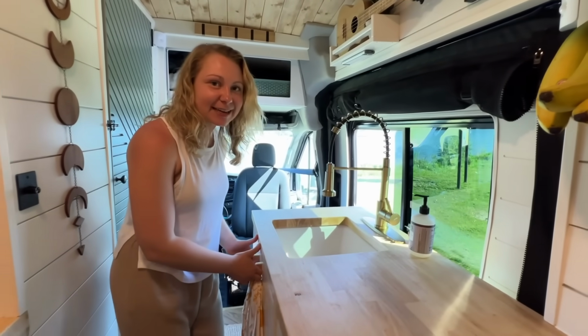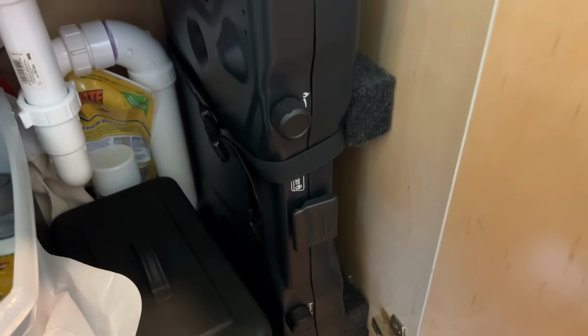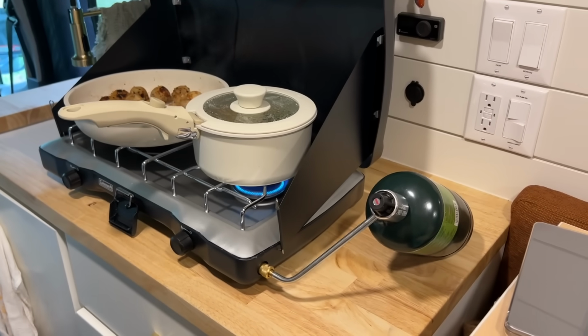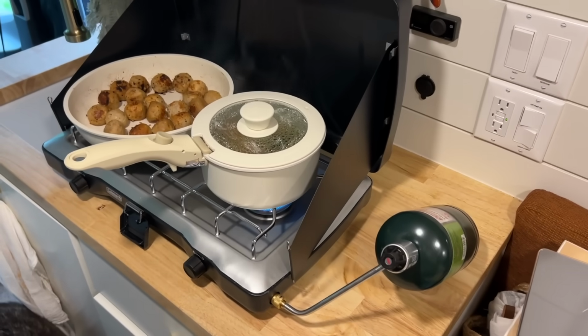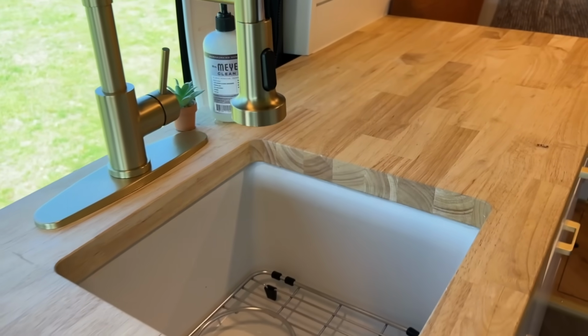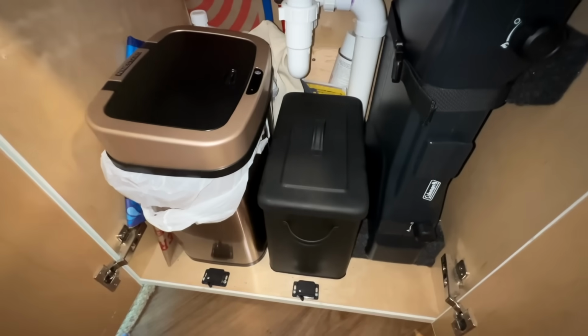Down below my sink, I have my cooking stove. It's ran by propane, so all I have to do is connect a little propane canister, and it fits perfectly on my counter space. Then I can strap it back into place when I'm done, and I have tons of counter space. I also keep Rue's dog food down here and a trash can.